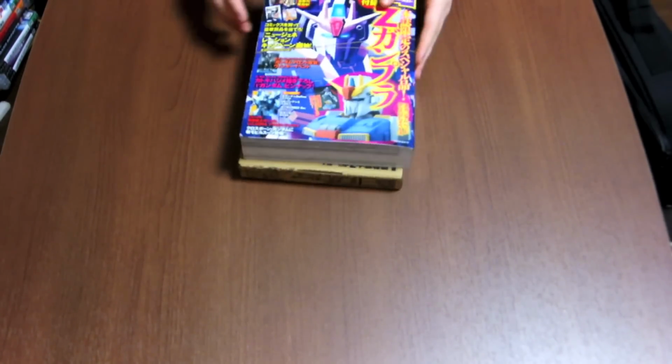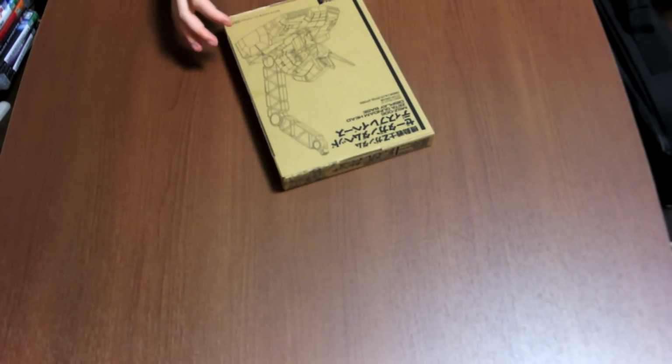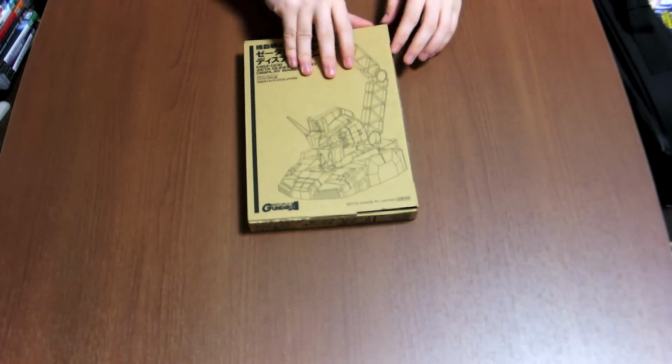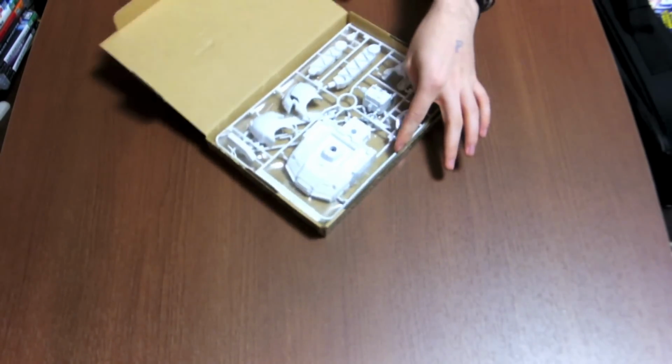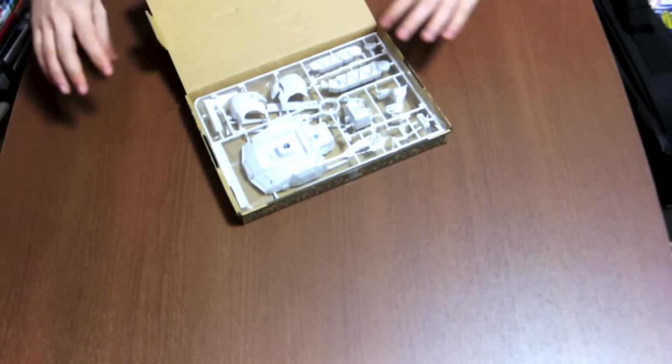And first up is this. The latest issue of Gundam Ace, which comes with the Zeta Gundam head display base. So this will go perfect with the Real Grade Zeta. So a quick look at this so you can get the idea of what sort of size it is. So that's that.